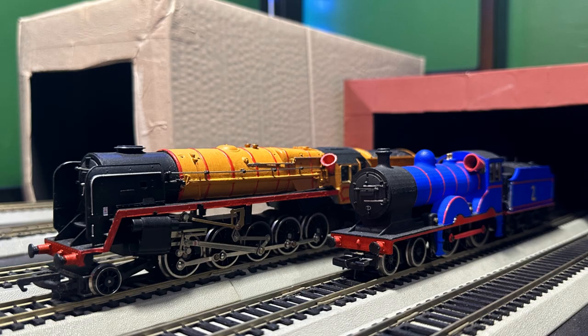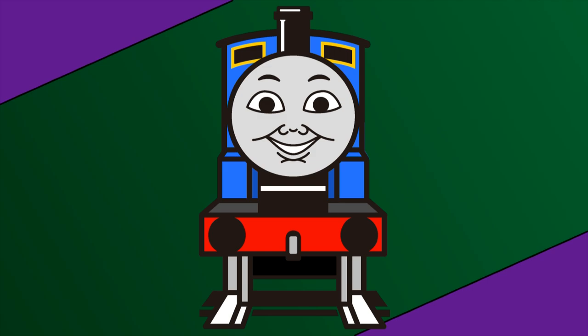Before I talk about the modeling process, let's dive into Edward's Porterverse backstory. Here we go.